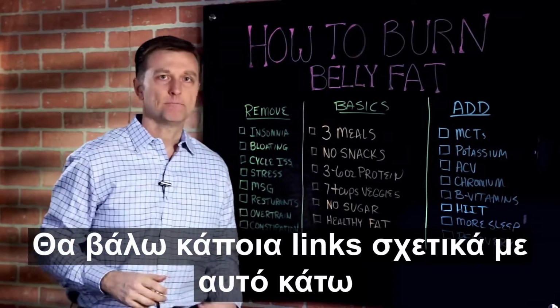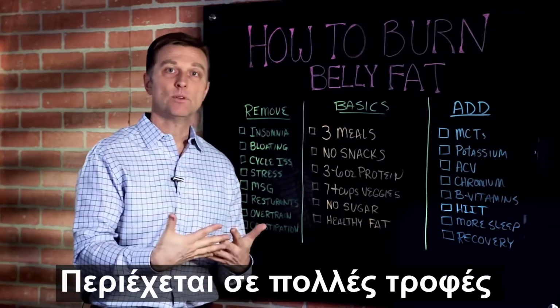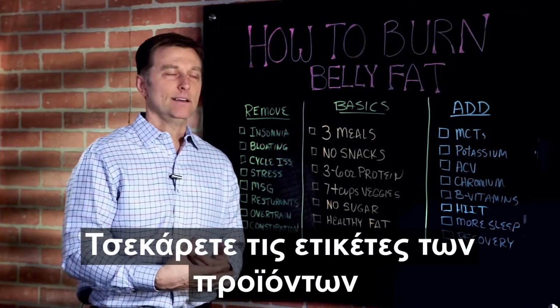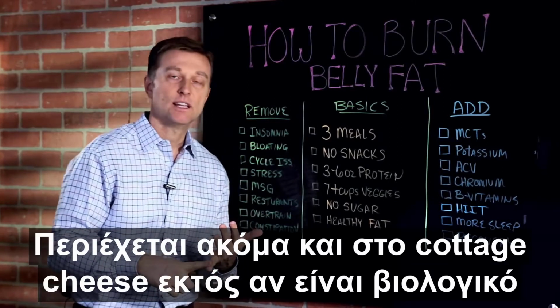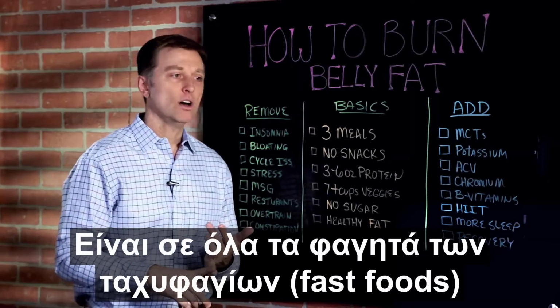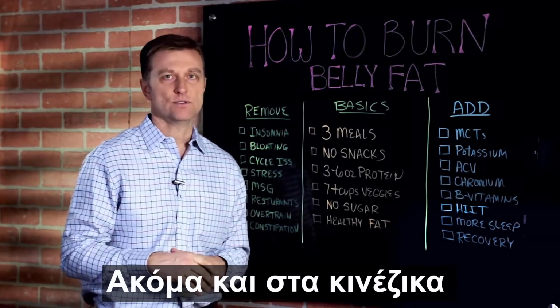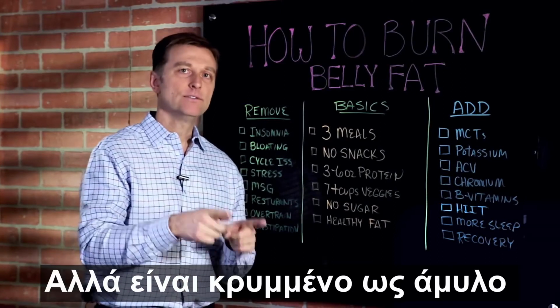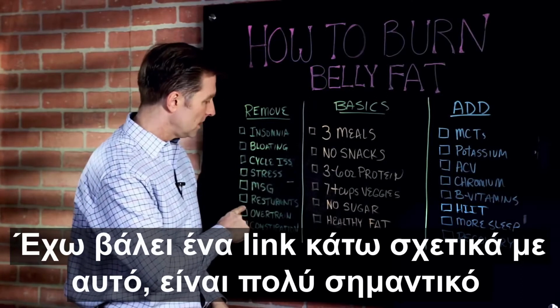All right, MSG, what is that? Monosodium glutamate. That's in a lot of foods. Start looking at the labels. It's in even cottage cheese, unless it's organic. It's in all the fast food restaurants, all their foods. It's in Chinese foods, but it's hidden as modified food starch, okay? Again, I'll put a video down there, very important.